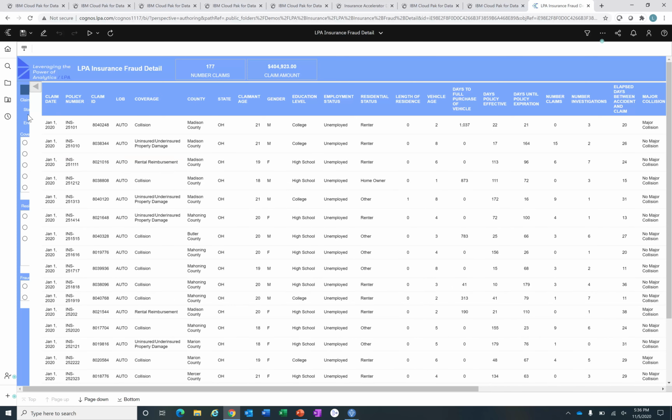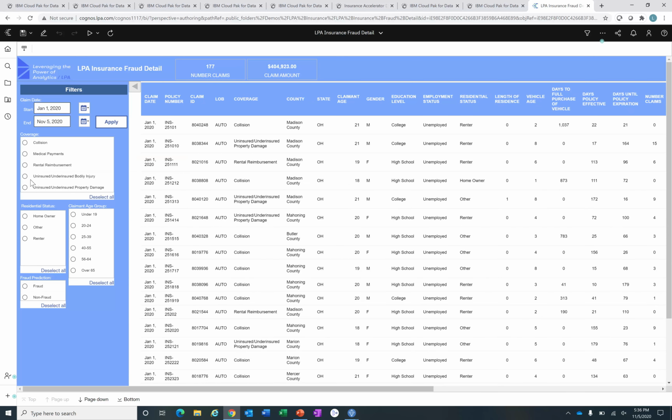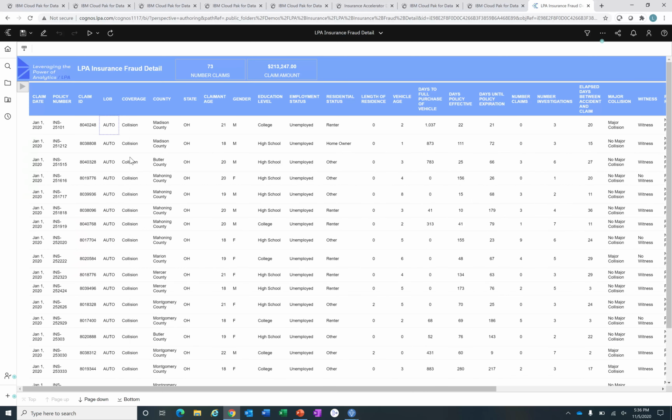And again, we have some filters here. I can filter by coverage type. So if I just want to look at collision, I can do that for fraud. So let's go ahead and apply that. Now this gives me a filtered list.